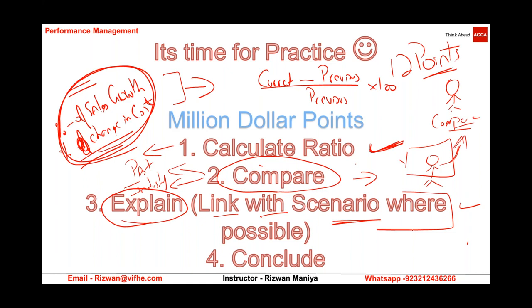No, operating profit is profit before interest and tax, and gross profit comes before that. From gross profit, when you deduct the non-production expenses, then you get profit before interest and tax. Okay, Francisco, I hope this is clear.